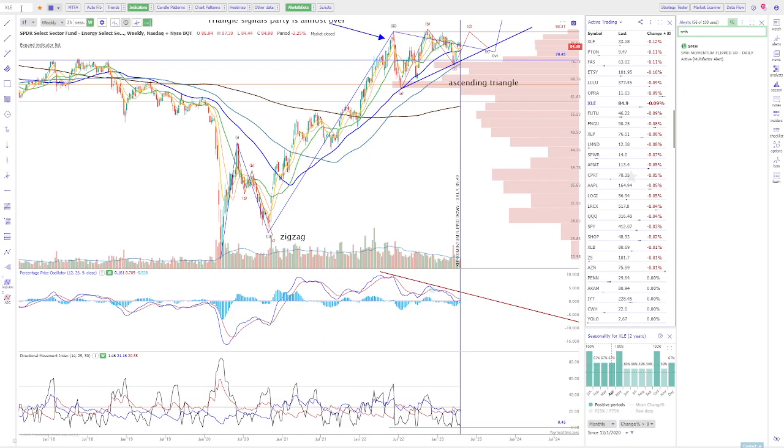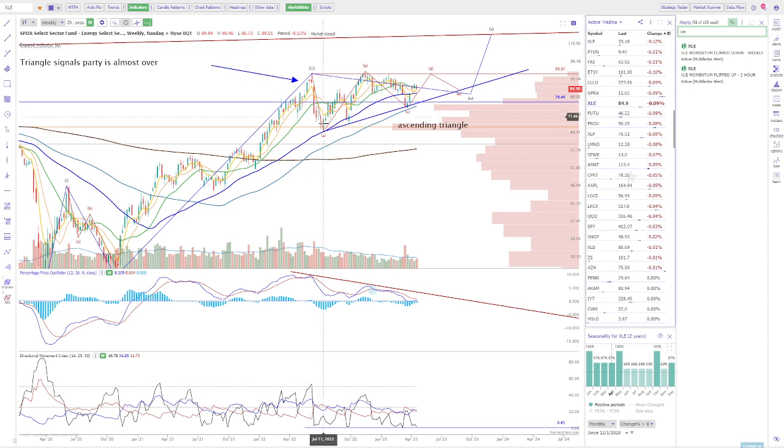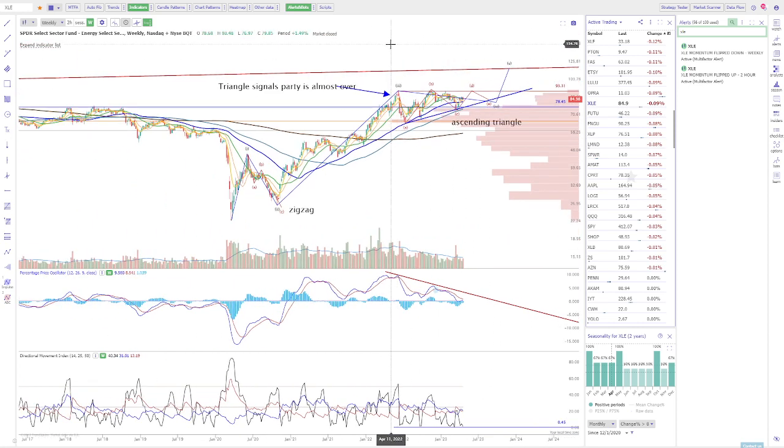Take a look at XLE. This thing looks like it's under heavy distribution, not one for me. Looking like a triangle, which is telling me that the party's almost over. We had a zigzag back here. Now we've got a triangle, which is telling us we've got one more push higher. They go in three. One, the second one being the biggest, two, and the third one generally equaling one. Okay, so that's what we're looking for here in energy names.